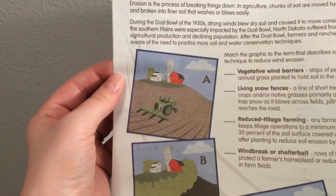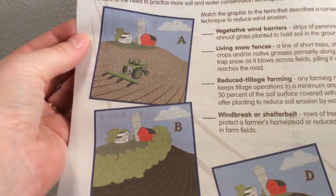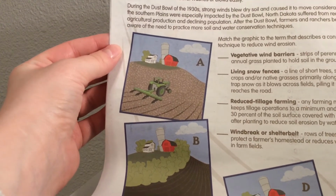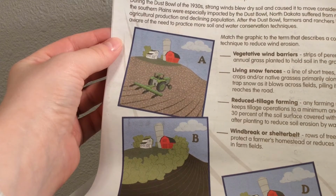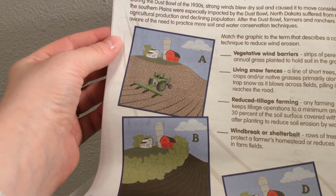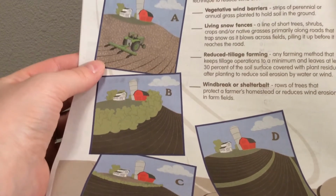The dirty 30s to today. Erosion is the process of breaking things down. In agriculture, chunks of soil are moved by water or wind and broken into finer soil that washes or blows easily. During the Dust Bowl of the 1930s, strong winds blew dry soil and caused it to move considerably. Though the southern plains were especially impacted by the Dust Bowl, North Dakota suffered from reduced agricultural production and declining population. After the Dust Bowl, farmers and ranchers became more aware of the need to practice more soil and water conservation techniques. Match the graphic to the term that describes a conservation technique to reduce wind erosion.